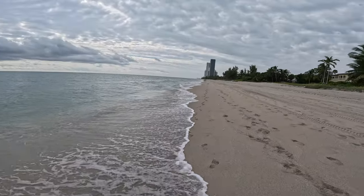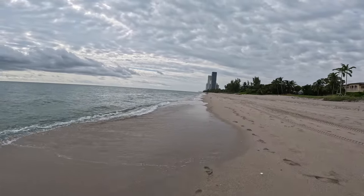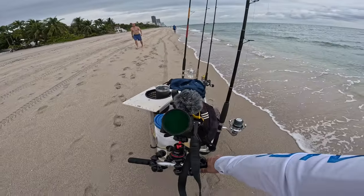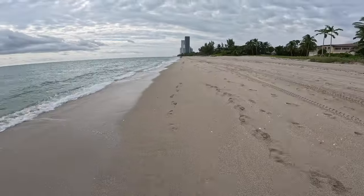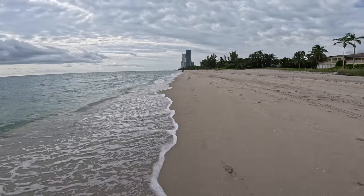So with these mullet coming down the beach, one of the major challenges is that they're moving really fast. As you can see, I have my whole cart system with me, my rods, cast net, stuff like that. But the baits are moving super fast down the beach, so I'm trying to catch up to them.